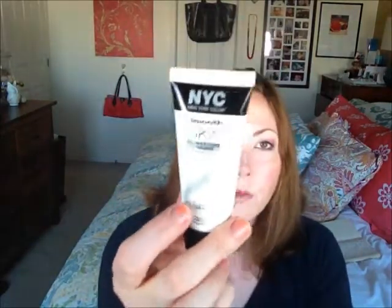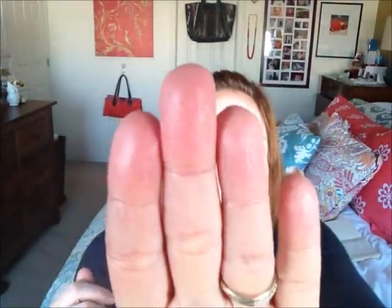Anyway, on the opposite end of the spectrum is this little puppy, and this is the Smooth Skin Perfecting Primer from NYC. I love this one because it's an illuminating primer. It's just a really nice kind of moisturizing, illuminating primer. There is a little bit of shimmer in here, but it's not too bad. I don't feel like I end up with big glitter chunks left on my face. It's just really nice.